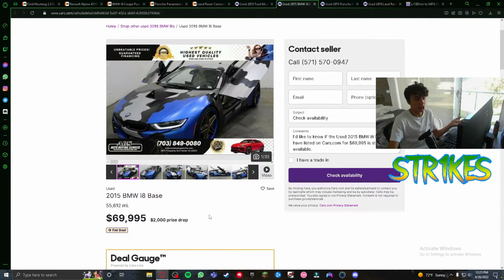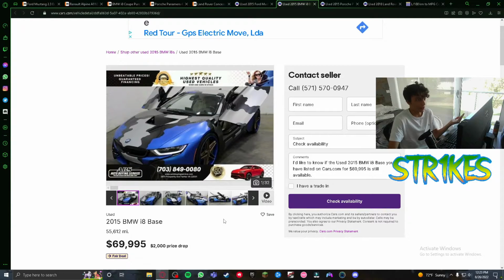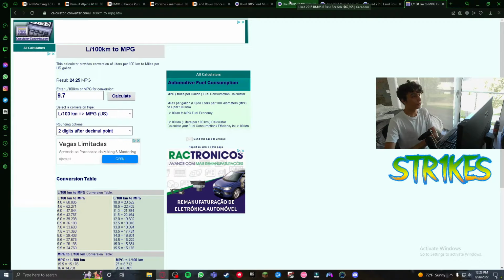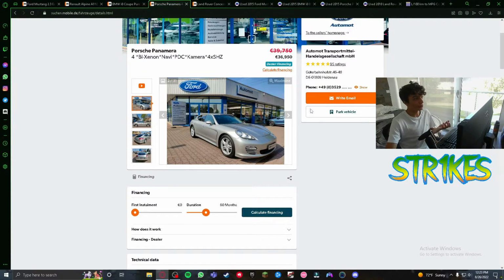You don't pay almost anything in petrol because it's literally 2 liters per 100 kilometers. That doesn't even appear on the list. After the i8, we're gonna have the Panamera, of course.